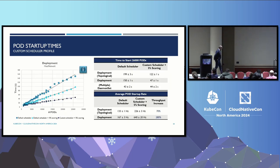So the plot on the left is the plot that I was describing before, with this scaling law that we found: the time as a function of the total number of pods to be started into the cluster. And the three data sets refer to the standard situation, the default scheduler as it comes. Then we have the default scheduler plus the 5% percentage of nodes to score. And then at the bottom, the best results that we have are using a custom scheduler profile plus the 5% scoring. And the data in this plot refer, just to give you an example, to the simple deployment with the host network. And the tables give you the results for all our cases.